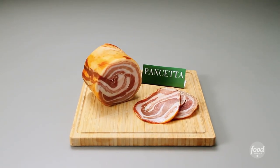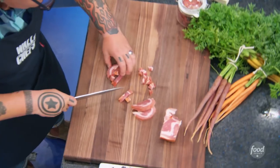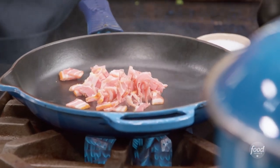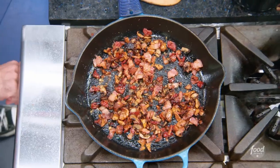Pancetta is a wonderful pork belly that is being salted and air-dried. Pancetta brings to a dish a lot of umami, a lot of saltiness, a lot of beautiful, rich flavor. The pancetta would not be the main protein because it's way too fatty. You need something to just bring everything together. But I make sandwiches out of that.